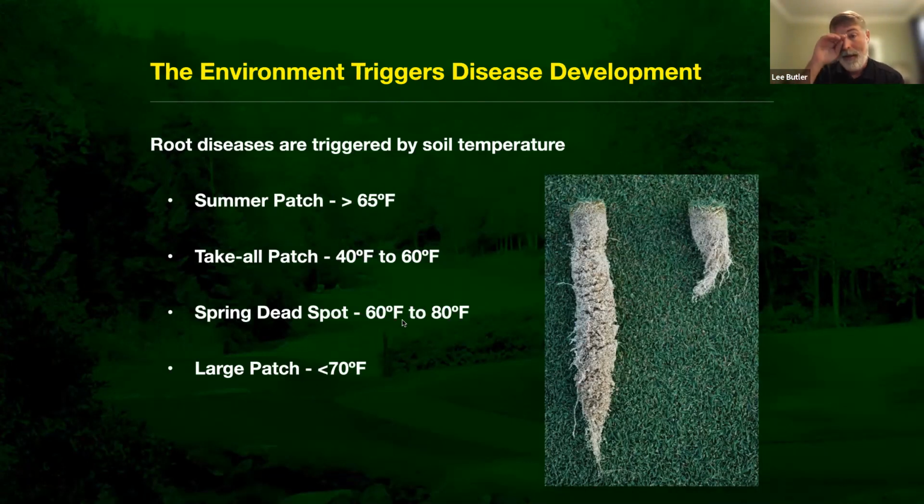And that's one thing you probably catch on to really quick: whoever all these geniuses were that named turfgrass diseases, they kept it really simple. And it's a thing of beauty, actually, right? Summer patch. I mean, when do you think that occurs? It's a patch of dead grass in the summer. Take-all patch. It's a fungus that takes all your grass in a perfect little patch. Spring dead spot. You've got dead spots in the spring of the year. Large patch, same thing. You got a gigantic, large patch of dead grass. So I do love that part about turfgrass disease names, the common names.